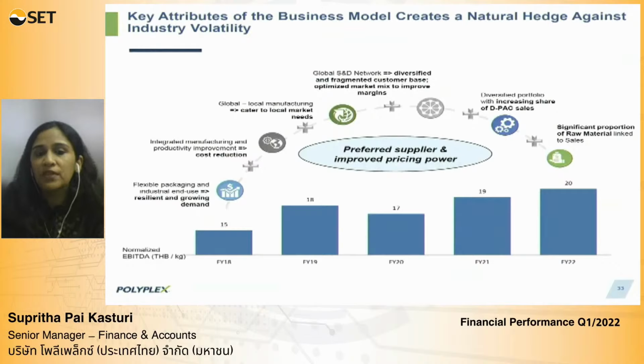And we believe that this wouldn't have been possible if we didn't combine the various attributes of global manufacturing base, creating local presence in the key demand centers, enhancing our DPAC product portfolio, having a completely integrated operation. All these attributes have helped to make Polyplex the preferred supplier and in turn help us in improving our pricing power in this industry.